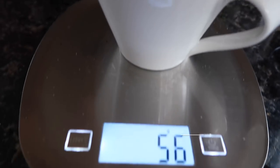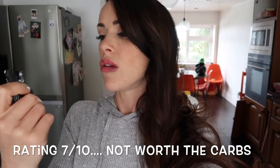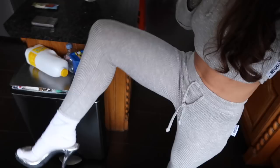Got coffee and 56 grams of fat-free milk. And I'm gonna try one of these limited edition Mars extra chocolate protein bars that I got from Muscle Food. And they have 4.2 grams of fat. Oh, that's very good. 22 grams of carbs and 18 grams of protein. Give it a go. I'm currently stood in my kitchen, in my heels, trying to break them in.